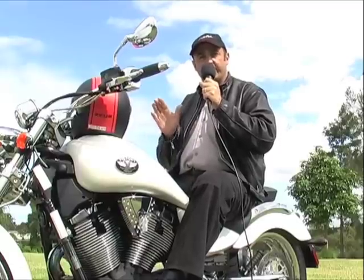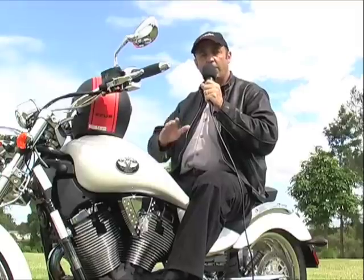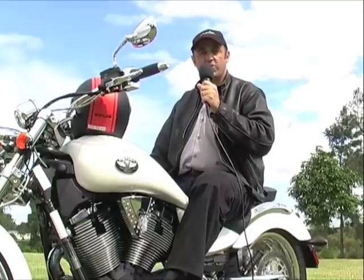Like any cruiser, it does suffer from a couple of the inherent design faults of the cruiser style, which is limited ground clearance and limited rear suspension travel. For the full test of the Victory Vegas, see the May issue of Cycle Torque.